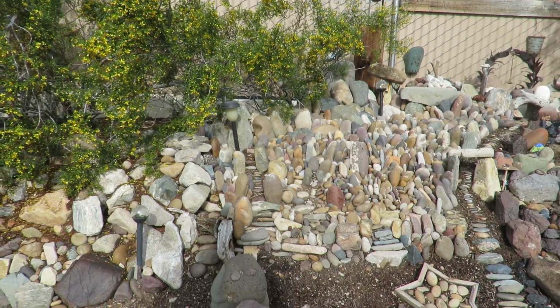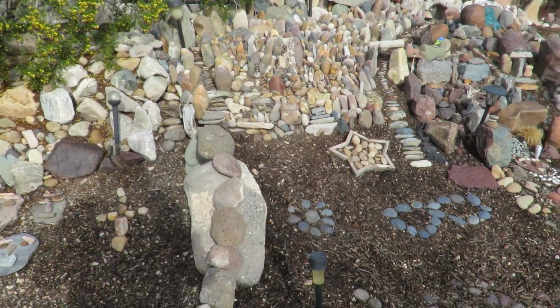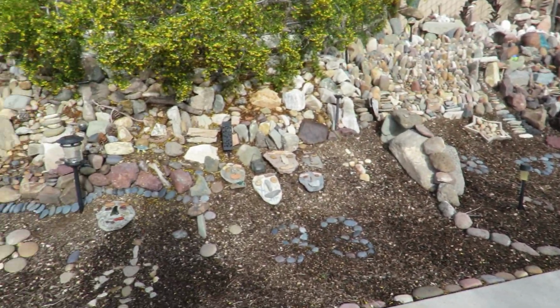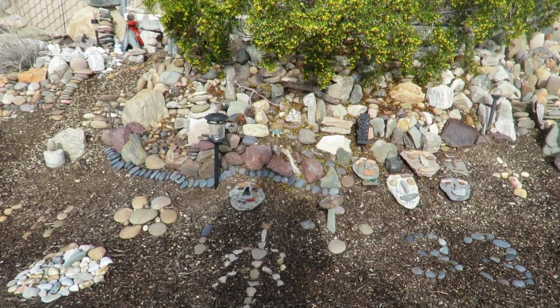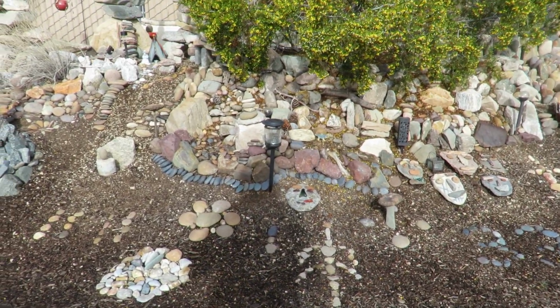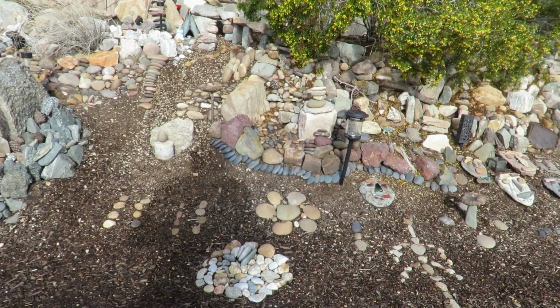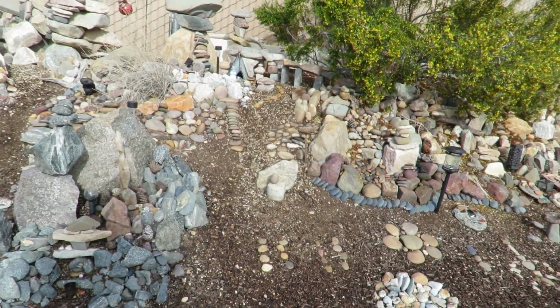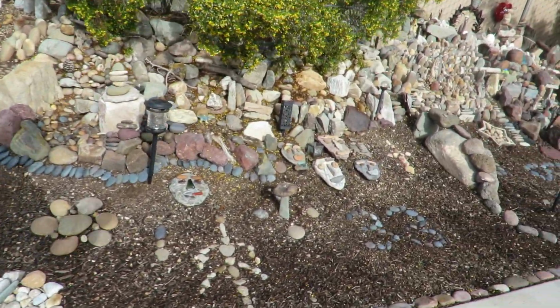It kind of changes up the walk here in Lake Havasu City when people come by the rock garden. They're stopping more, slowing down a little bit. Some zip by on their bikes and their skateboards, and so do I. But there's 1111. Whoop, I passed up 33.